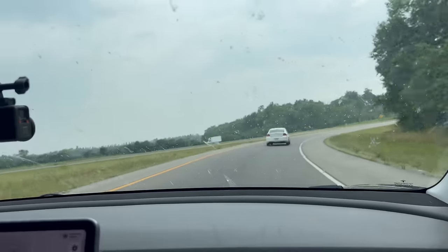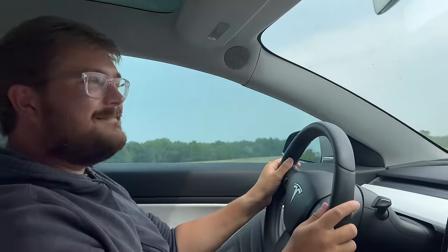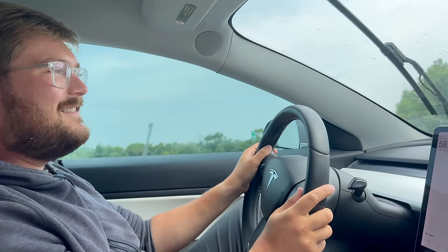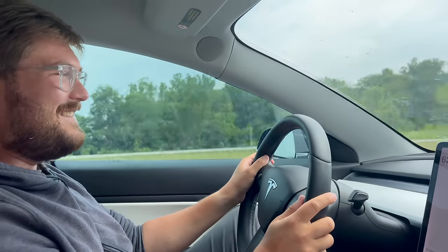Full brake so we don't crash into the car. I'm getting frustrated. I just want to go fast. I don't know if that's... Okay, good job. Proud of you.